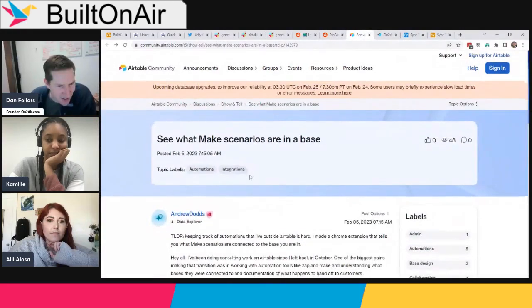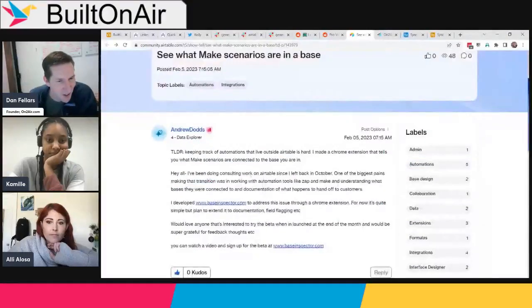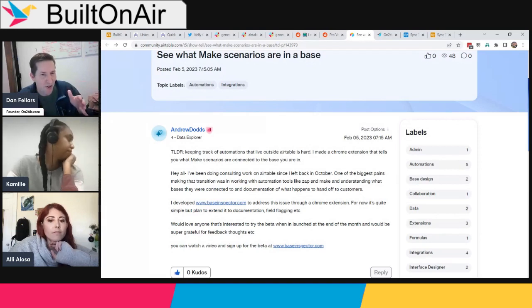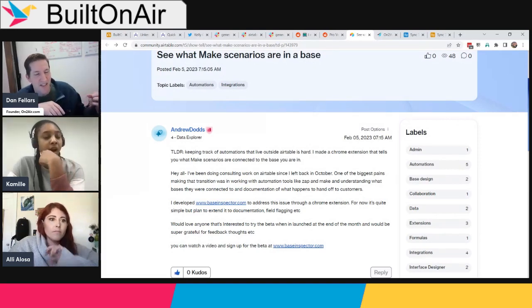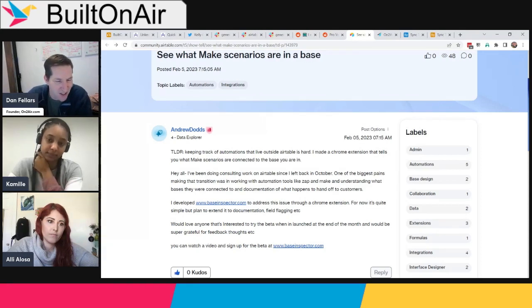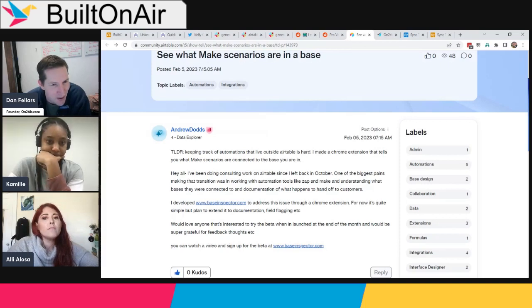Then another one, this one was actually in the Airtable community. I think I saw it on Reddit as well, but base inspector. This is kind of cool. I believe this individual used to work at Airtable and left, but is now building this tool. It's a Chrome extension that, if you use Make or Zapier, when you're in Zapier or Make, will actually tell you what bases it's using if you're connected to the Airtable connector. It will inspect that and show you the base information. So if you're a heavy user of one of those two products and you want better insights into how it's using Airtable, that's a Chrome extension you can check out.